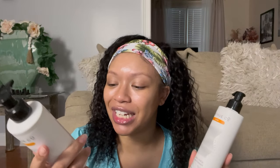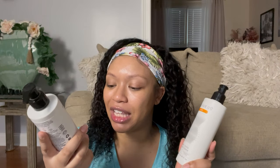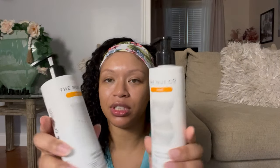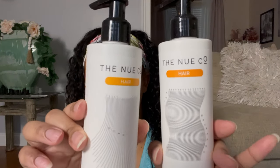This is by The New Co. And I think I actually have something else by them, so I might have to look and see. This is The New Co. Hair Super Thick. Okay, it's not just regular thick, it's super, super thick. I think I made that same joke. I'm so corny, I just be recycling my same jokes. I'm not that funny. And this is the Super Thick Conditioner and Super Thick Shampoo. And you get 8.45 fluid ounces of each. And this is what it looks like.